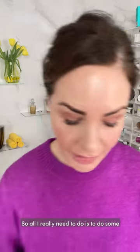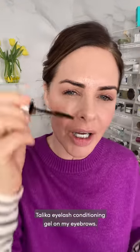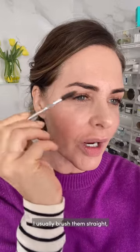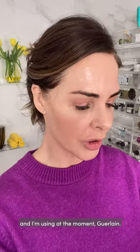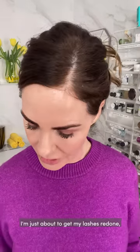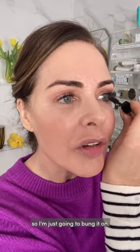So all I really need to do is to do some Talika eyelash conditioning gel on my eyebrows. I usually brush them straight and then I brush them up a bit. I'm going to do a little bit of mascara and I'm using at the moment Guerlain. I'm just about to get my lashes redone. So, I'm just going to bung it on.